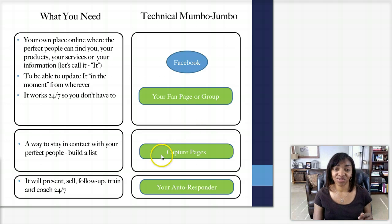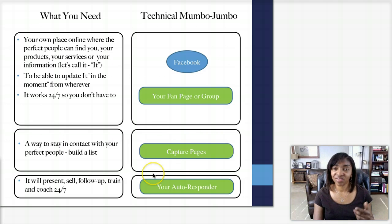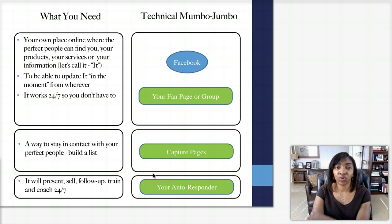You still want to capture their email address because you don't want to necessarily rely on showing up in their news feed, because we all know that Facebook changes what they decide to do on a daily basis, and so you don't want to be dependent on Facebook as to whether or not people see your stuff. So you want to capture, again, information about your perfect people so that you can stay in touch with them, and you'll want to post frequently, of course, on your page and your group, but you might also want to be able to email them information. You might email them links to your videos that are on your YouTube channel, and you might email them links to your blog posts that share some significant content.